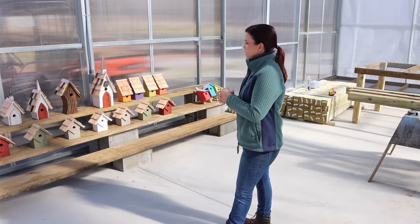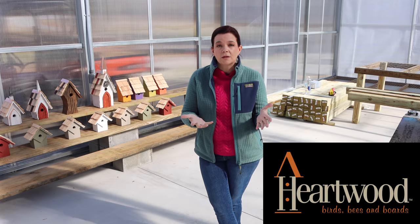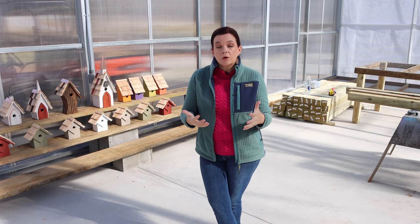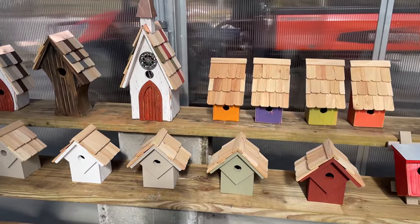A new line of products that we are going to be offering here at Creekside. It is from Heartwood Birdhouses. They are in Star, Mississippi. They are a family-owned company that make these beautiful birdhouses their main focus. And I love their little tagline. It says, architecture for the birds.